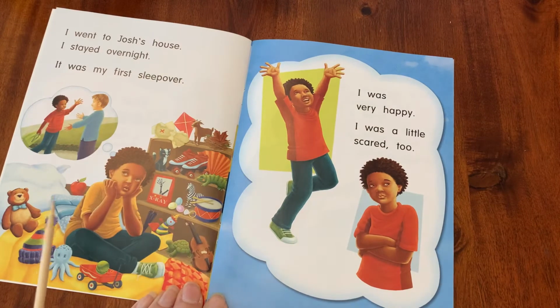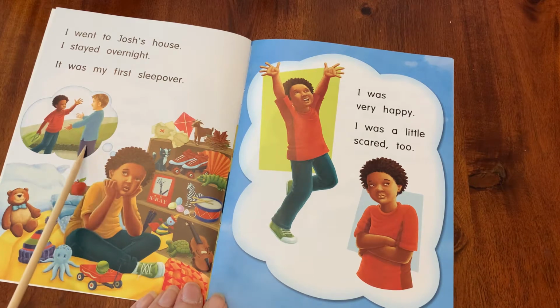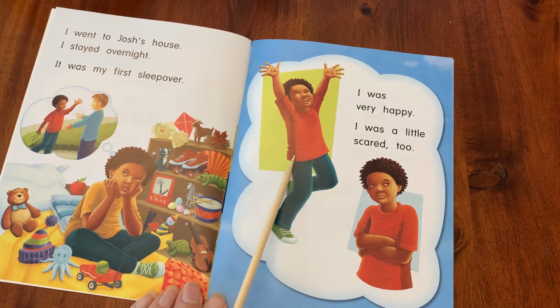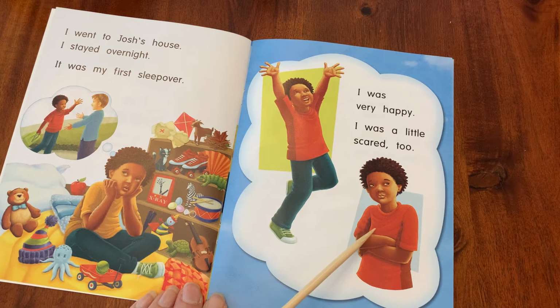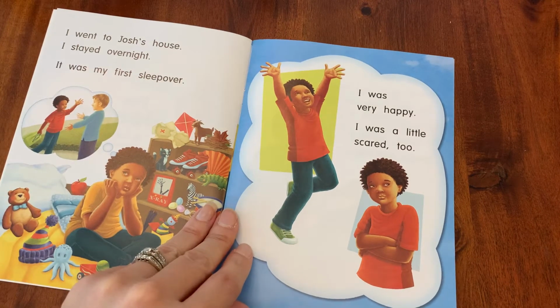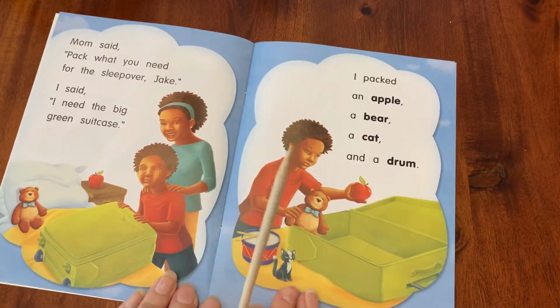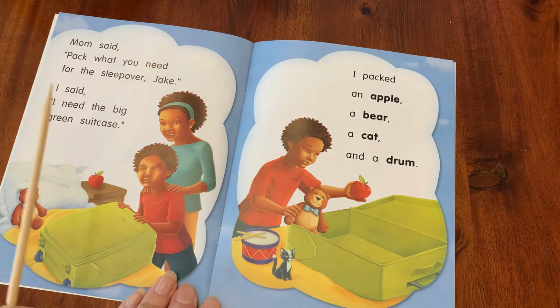I went to Josh's house. I stayed overnight. It was my first sleepover. So what is the little boy thinking about? He's thinking about his first sleepover. I was very happy. I was a little scared too. Is it scary sleeping away from home for the first time? Yeah, maybe a little bit, but it's also a lot of fun.